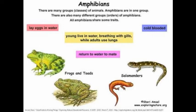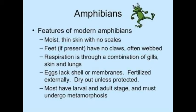Let us look at the common features of class Amphibia. The amphibian body can be divided into a distinct head and a trunk portion. They have moist skin with no scales. Scales are absent. The skin remains moist due to the presence of mucus glands which secrete mucus. This is helpful in swimming. The trunk contains two pairs of limbs. Forelimbs are small, whereas the hind limbs are long and strong, which are used for swimming and jumping. Often the hind limbs are webbed and claws are absent.